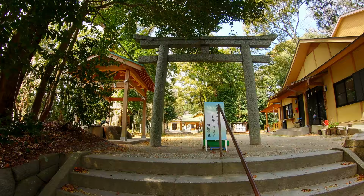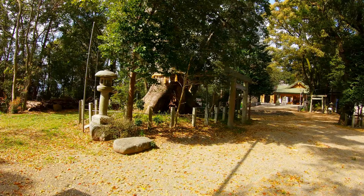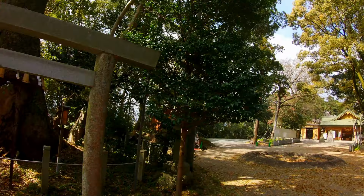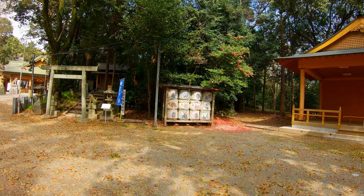Okay. There's the shrine. No water today. Big tree here, I guess. Still there. Haven't moved an inch. The tree that was dug out was a whole huge tree. Matsusaka. Another small little shrine.